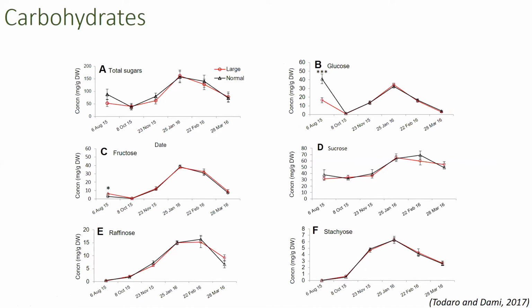So again, we looked at carbohydrates in the cane. We ground the whole cane internode section. We did not separate phloem or xylem, we ground it all together. We did remove the bark, but we kept the phloem and xylem together, and we found that total and individual sugars increased from fall to a peak in midwinter in January, and then decreased in the spring. That pattern was found in individual sugars as well.